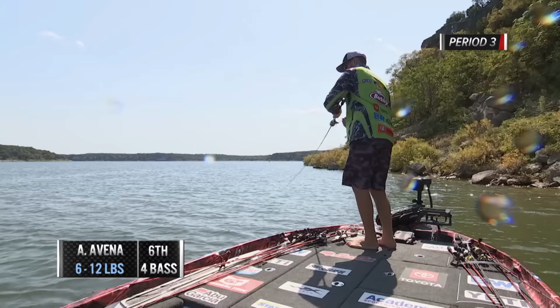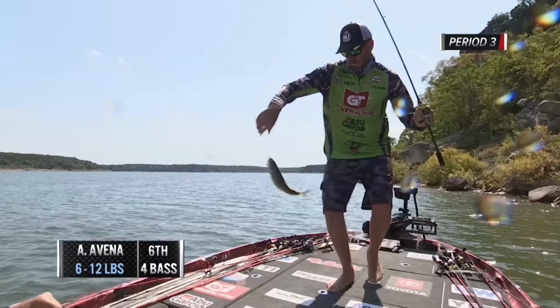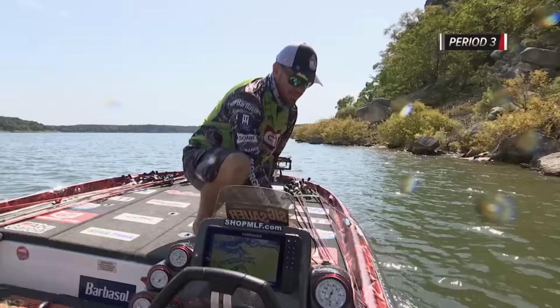Another one. I don't know if this one's gonna go. It's gonna be close. 1 pound, 1 ounce. Sweet. Sweet. That's 2. I figured out how they were set up.